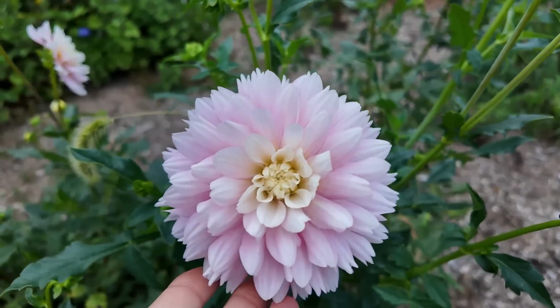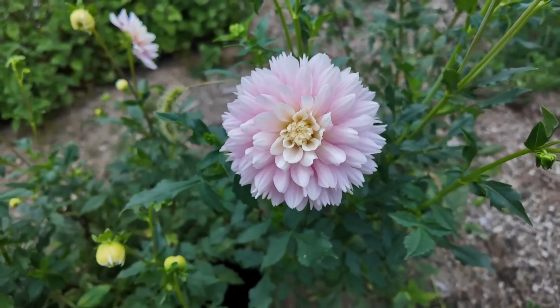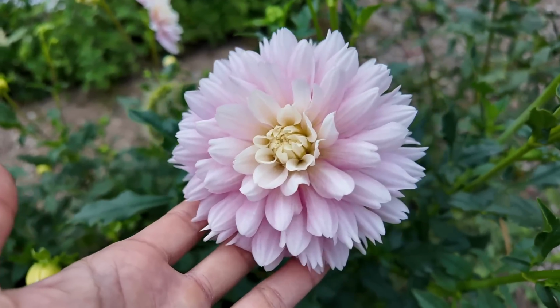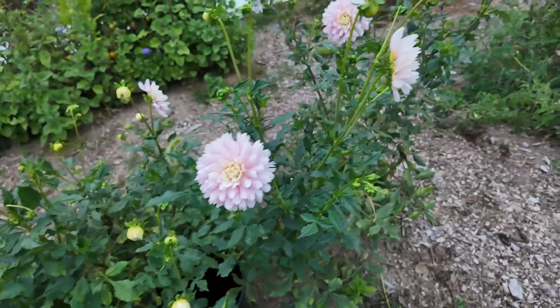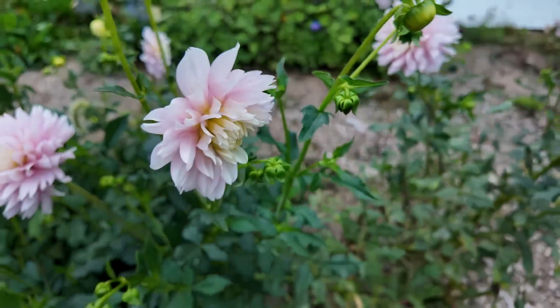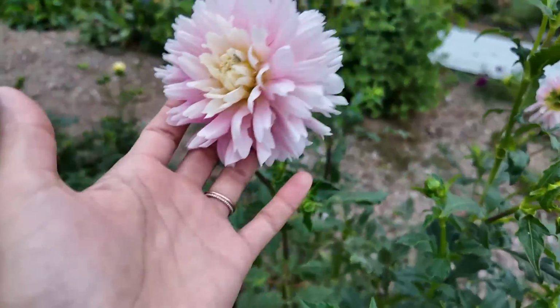This here is Chilson's Pride. I actually don't know if Chilson's Pride is a decorative or a cactus dahlia, but clearly much smaller than a Cafe au lait or Westerton Lillian. Chilson's Pride just happens to be a very productive tuber producer as well as bloom producer. And so I've already gotten about a dozen blooms off of these 2 plants alone.